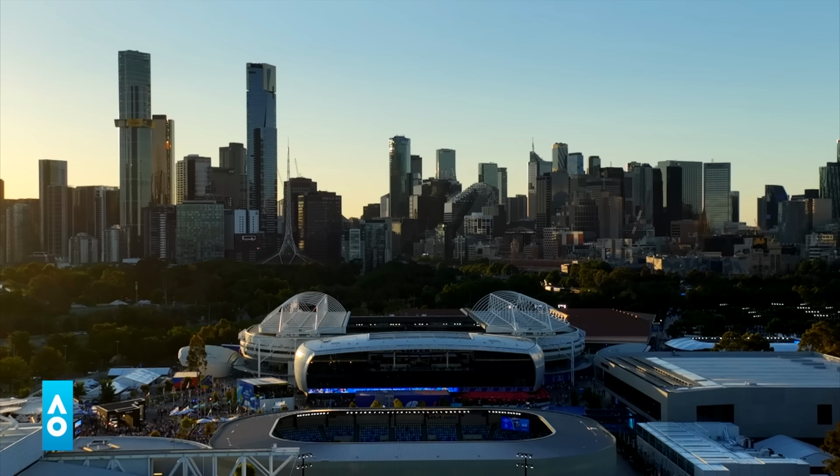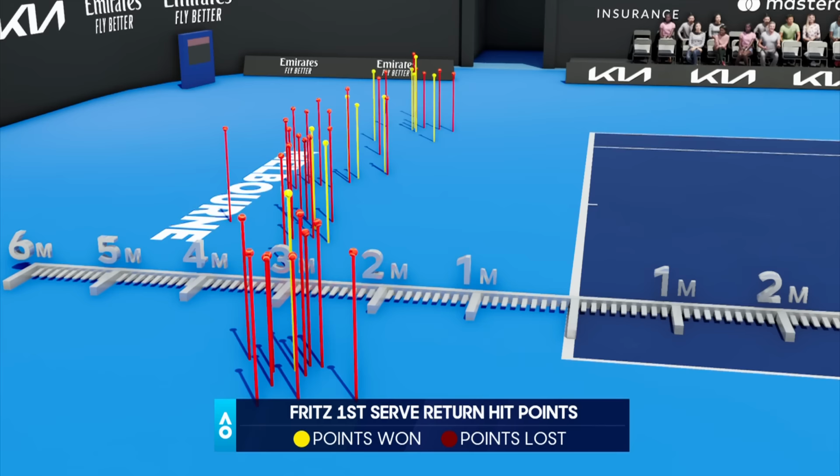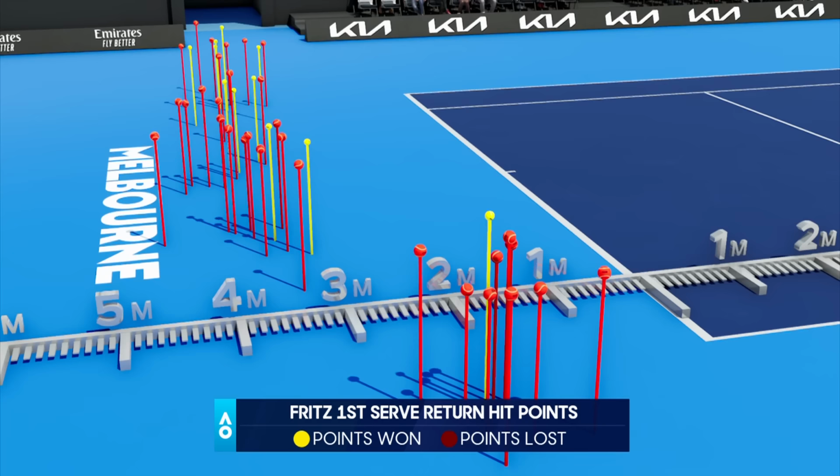Beautiful city, as we bring you a little bit more confirmation of what is happening in terms of Taylor Fritz's first serve return hit points. As you can see here, very little yellow balls, which are the ones that he wants to see, because that will mean he's winning more points than he's losing. But as he's getting pulled out wide, as Nick's been saying, he is virtually winning 0 points there.